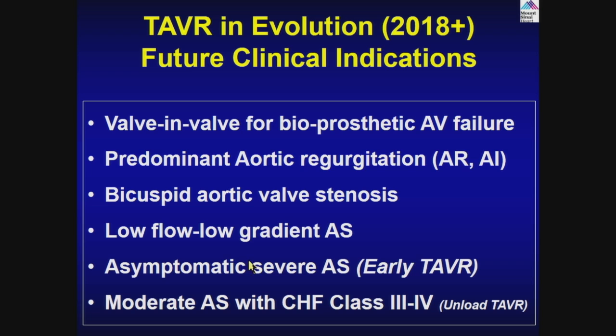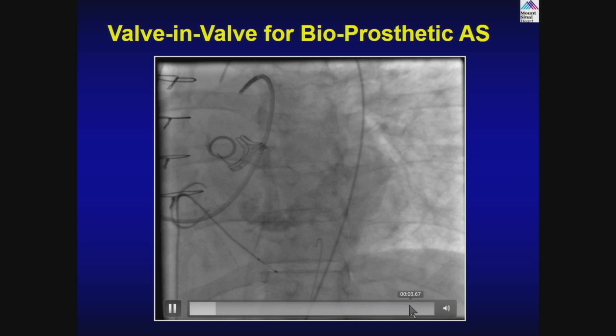This is asymptomatic severe AS. If you see the initial chart I showed you, it is medical therapy versus what is called early TAVR, and moderate AS with severe heart failure is called unload TAVR. All these trials are ongoing, and we will have the results in the next couple of years. This is just showing valve-in-valve.